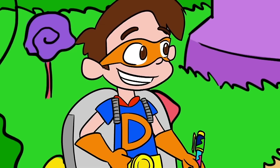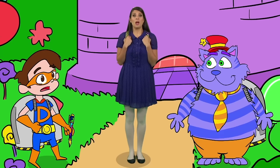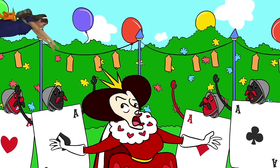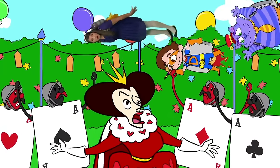No problem, guys. Suddenly, the gang heard a familiar voice. There they are! Off with their heads! Oh no, it's the Queen of Hearts! Run! Better yet, let's jet! Alice, Drew, and the Cheshire Cat flew right over the Queen and her army. She did not like that at all. She would have totally offed their heads if she could have reached them.